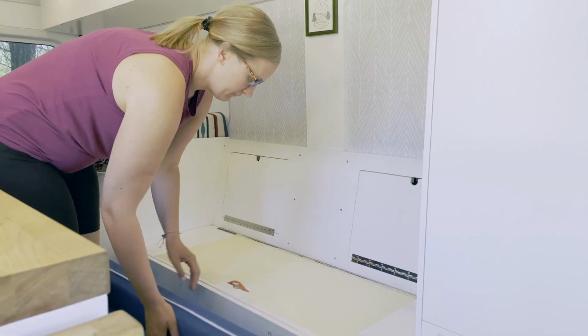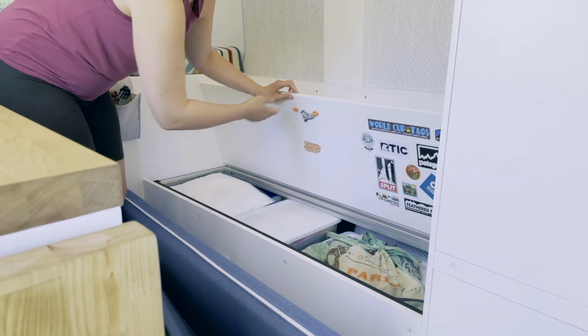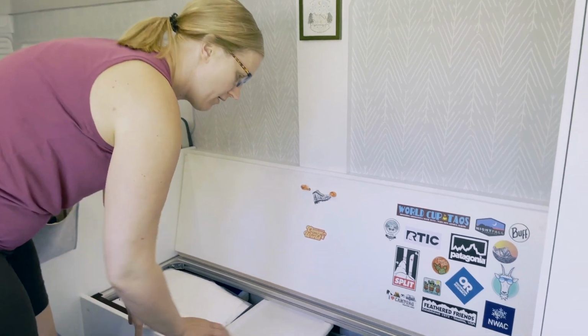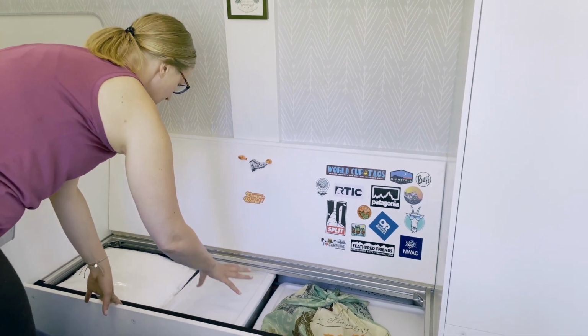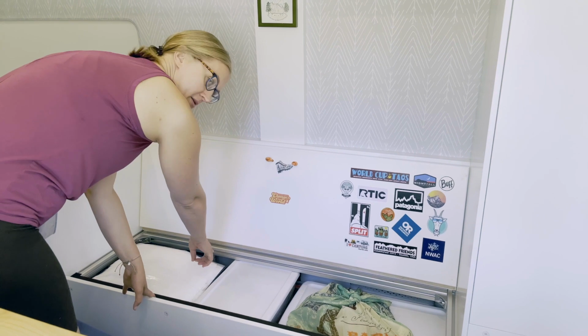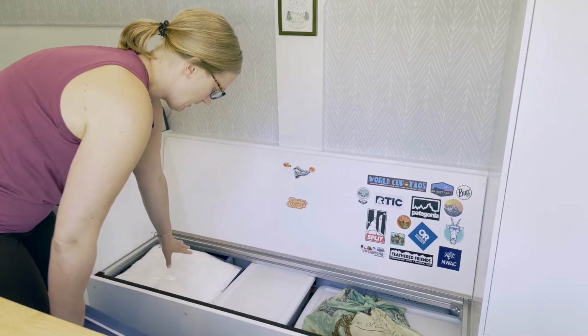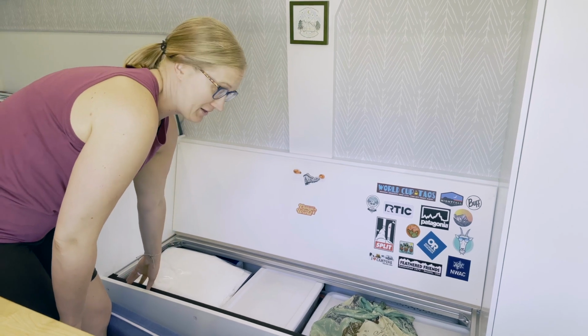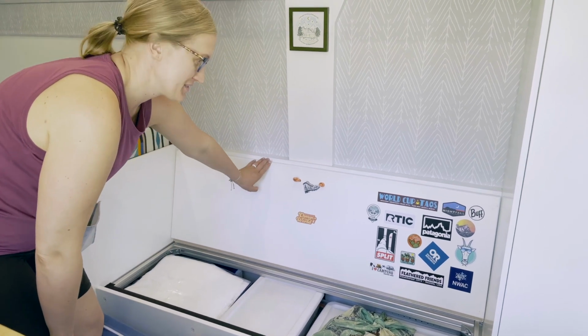And then if you take the cushions off, we have all of this storage in the bench. So we have a big box of shoes, some extra food, some extra clothes, our extra blankets, backpacking food, an Instant Pot, and a vacuum. So all of that stuff is in the bench.